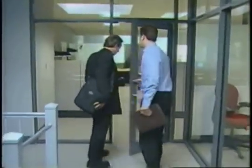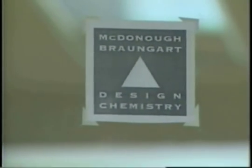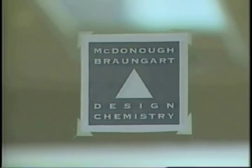Based in both the U.S. and Germany, McDonough-Braungart Design Chemistry worked with Nike to analyze what was in its products. What we do here at MBDC is we track chemicals at a basic level, and we track the characteristics of those chemicals with respect to their impact on human health and the environment.